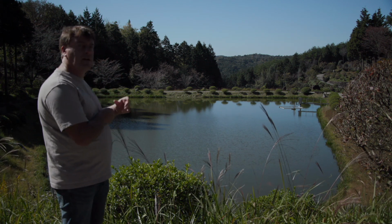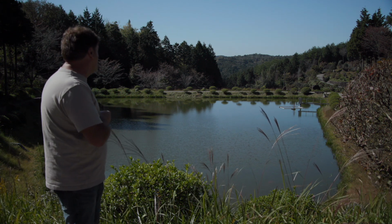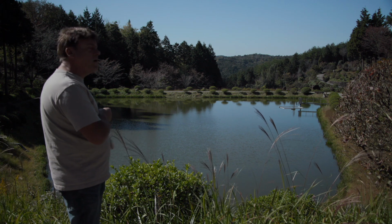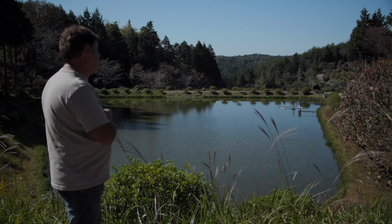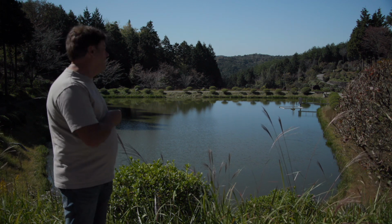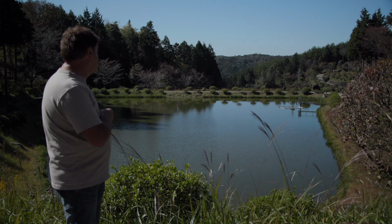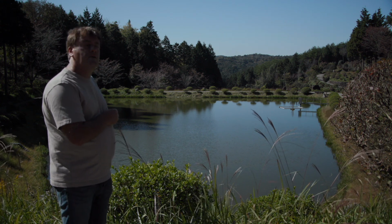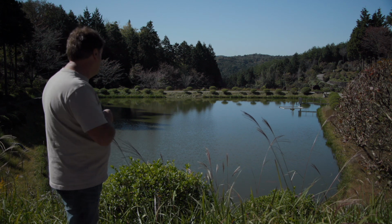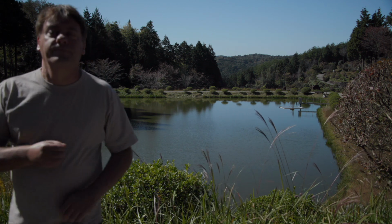So this is a very forgiving environment, and that environment is really hard to replicate in a concrete pond. And so there are advantages and disadvantages. But like I say, first off, we will start with the water chemistry in the mud pond and talk about that. And so right now it's time to go off and get a water sample, and we will come back in a minute and talk some more.